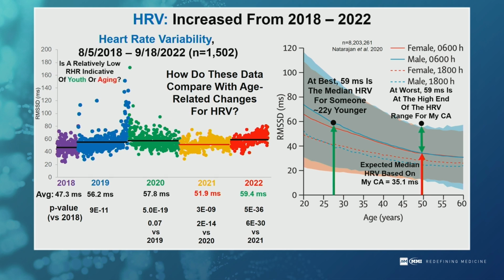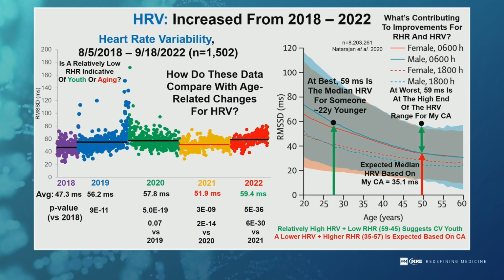All right, so then to help answer that question: is the relatively low resting heart rate indicative of youth or aging? Now that we've seen my heart rate variability data, we can answer that question. In my case, a relatively high heart rate variability plus a low resting heart rate suggests cardiovascular youth, whereas what would be expected based on my chronological age would be 35 for heart rate variability and a higher resting heart rate. So the cardiovascular fitness metrics look good. So what's contributing to these improvements? How have I consistently reduced resting heart rate while having some improvements for heart rate variability?